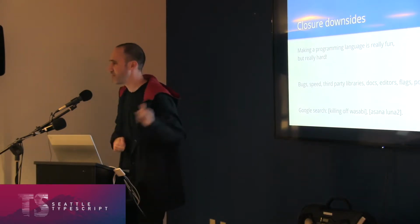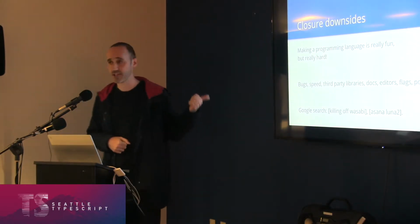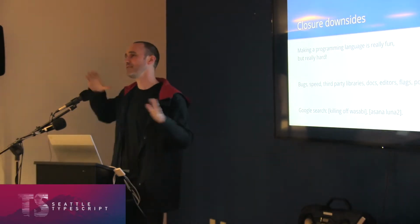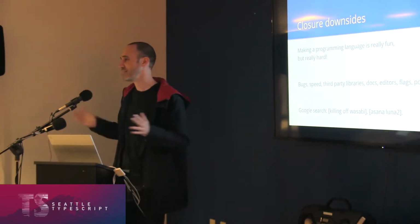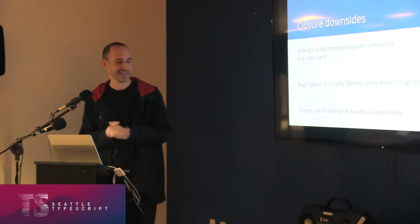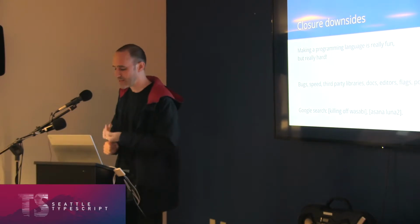So that is the pitch for Closure. This is the downside, which is that making a programming language is really fun, and it turns out to be extremely hard. There is all this stuff around making a programming language that is not the stuff you get when you get your Dragon book out of a CS education. And it is things like documentation.